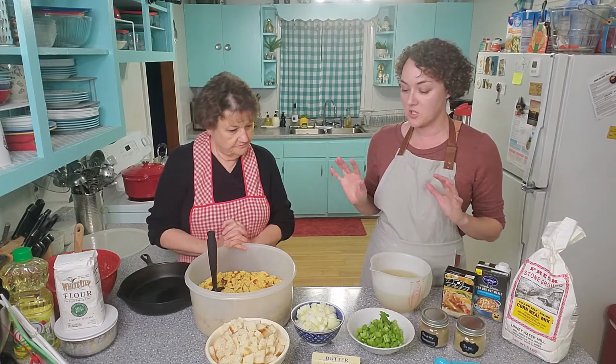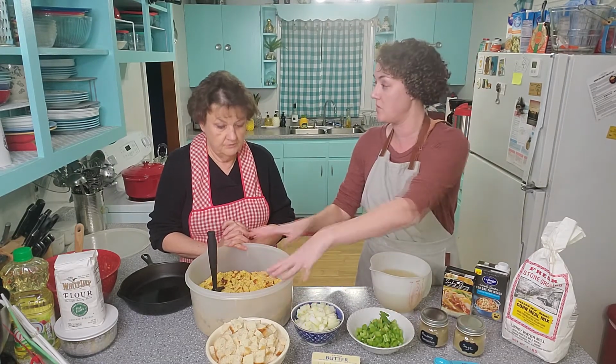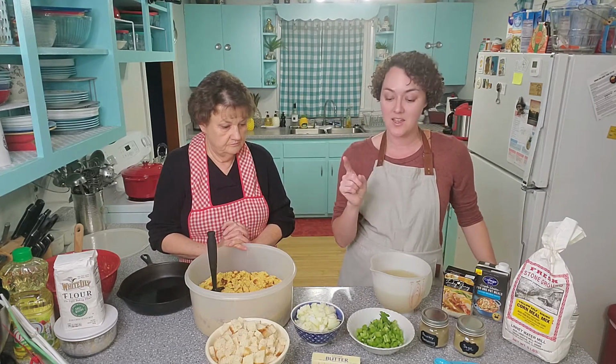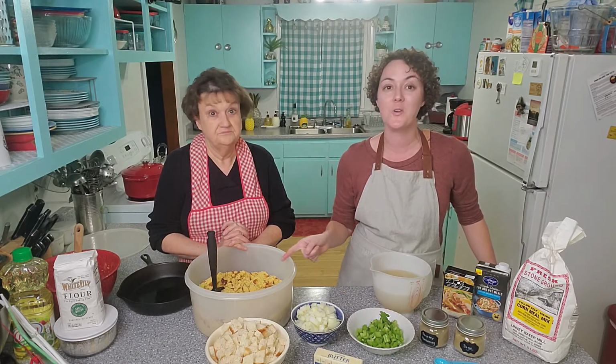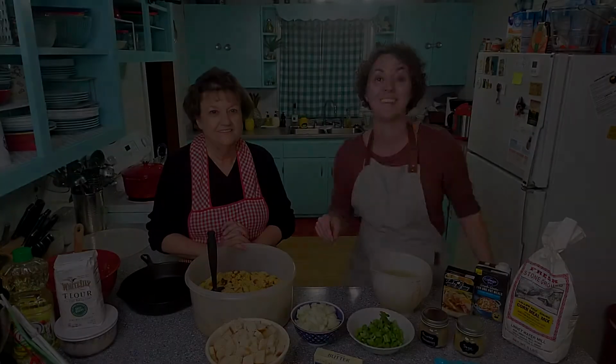So right now you want to go ahead and start this before we mix all of this. Okay. So we're going to go ahead and cut so that we can saute this in our stick of butter. We will be right back and show you how we throw all of this together into one pot.